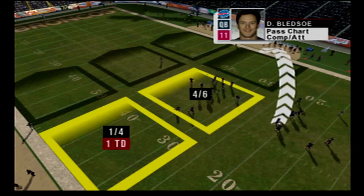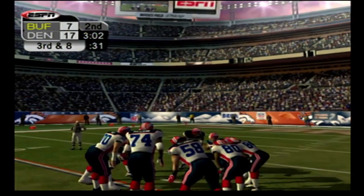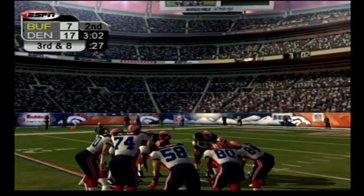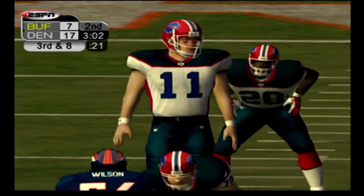Drew Bledsoe is checking off his receivers, finding the open man, and that's evident as you review the chart here. Note the short passes and how that's enabled him to rack up 91 yards and one touchdown. Third down and four wideouts in the game.